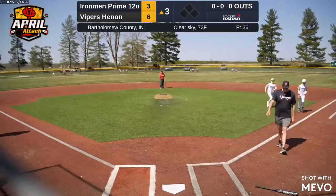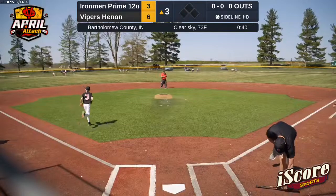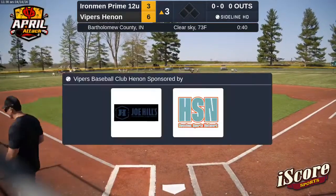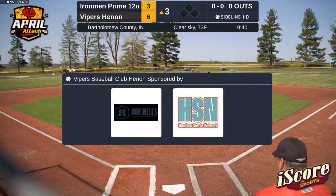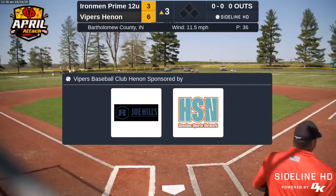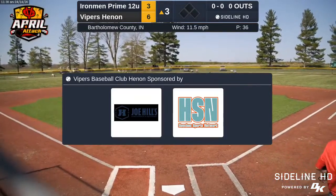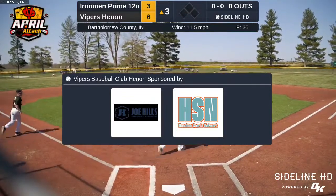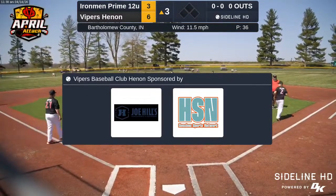Well, after a full inning of play in the second, Vipers score one. Ironmen did not score. Score is 6-3, top of the third. Coming up to bat should be Colt Schneider.